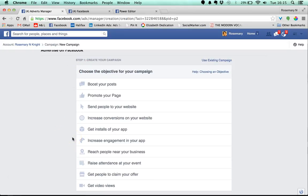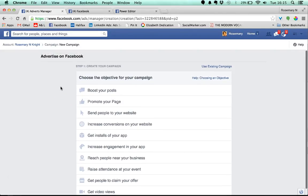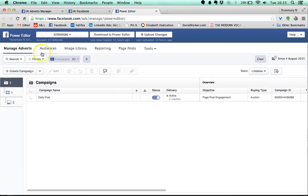Now, this is the regular place for you to do adverts, and this is the one that most people generally tend to stay around. However, there is something called the Power Editor. When you go into Facebook Adverts Manager, at the top of it you will see something that asks if you want to go to the Power Editor. It will be one of the tabs at the top. Then all you need to do is click on that. You can only do that from Google Chrome though, and then it will bring you into the Power Editor.